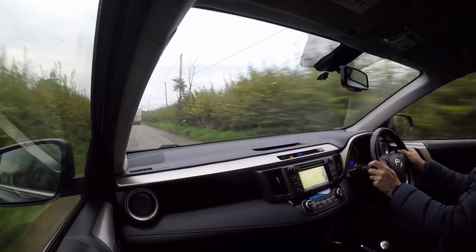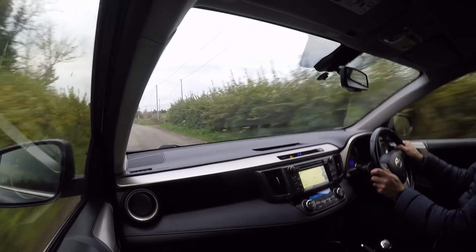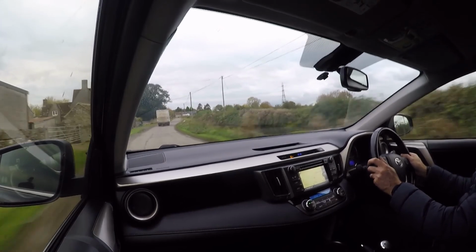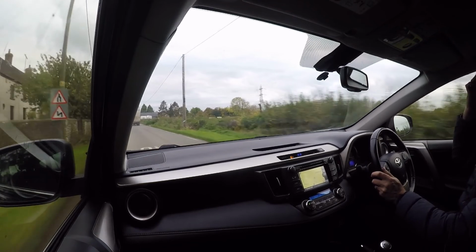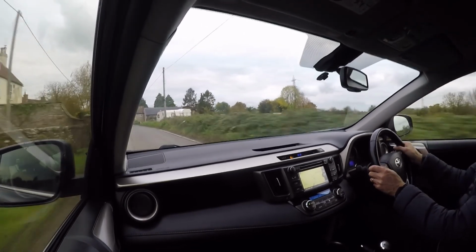The engines are lovely, very smooth and quiet, very tractable. They pull keenly from low revs and pull through the rev range without getting flustered or overly noisy, and they give very good economy, and it's not one of these engines you've got to work really hard to get the economy.